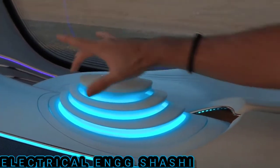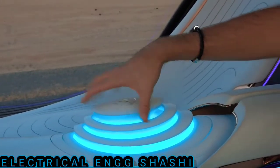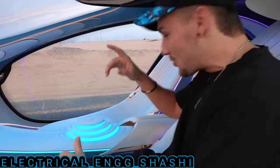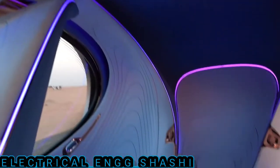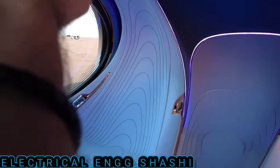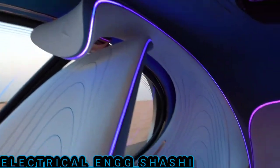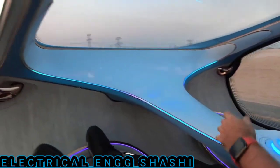To accelerate it, you push forward. To turn the car, turn it sideways, and you can crab walk it by literally spinning this entire thing. I'm gonna drive it in a second. All right, what's also super cool is that the back seat, you see the rear seat? That actually arches and becomes the headrest. So when I put my hand on here, you see that the entire thing comes to life. Look at that.